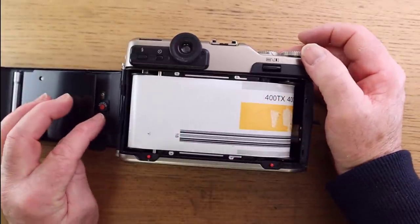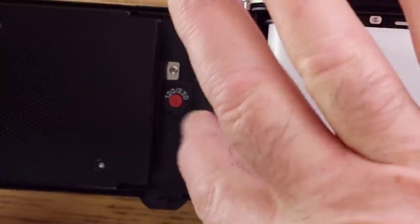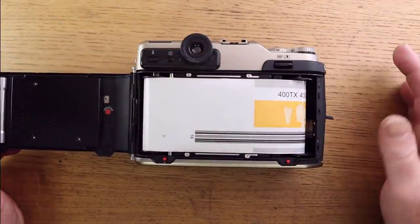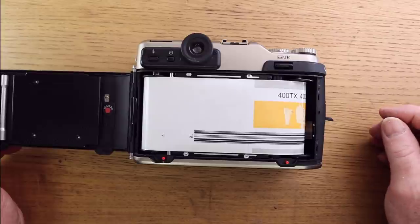And then make sure before you do any more that the pressure plate is set to 120 there. You can't get 220 roll film these days, so make sure it's set to 120. If you forget to do it, don't worry, you can do that on the LCD screen when the camera's closed.